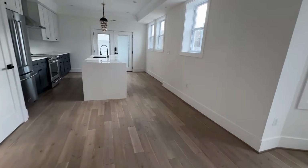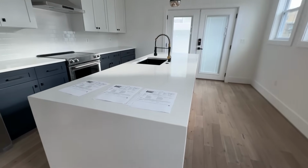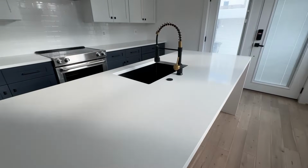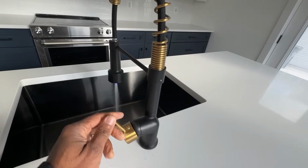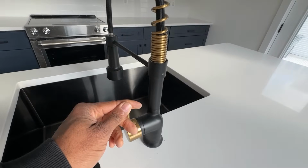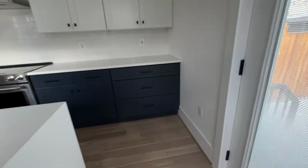Who knows? All right, now we have the open concept kitchen. This big old island here. This is cool. I like the black. Yeah. Okay. You guys know I gotta try everything, right?